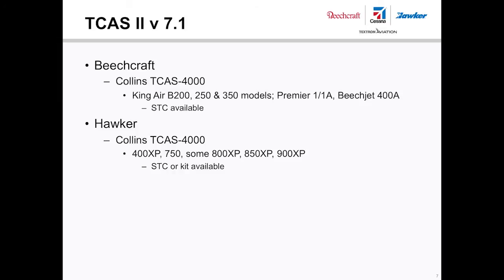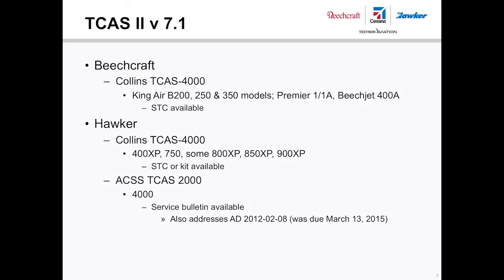The only Hawker airplane that had the ACSS system installed was the 4000. The service bulletin for that does also address the AD, similar to what we mentioned on the Citation side.